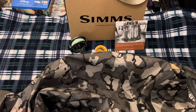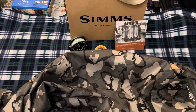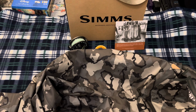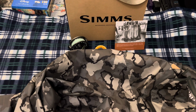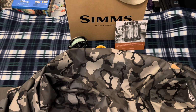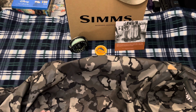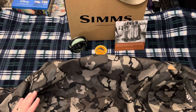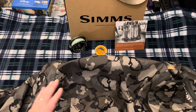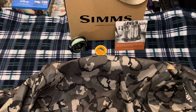Now these are going anywhere between, at the filming of this video, around $249, roughly $250. They've been running sales lately, but the size I needed was never available. So I kept waiting for deals to come through, searching the interweb, and I finally found a set in my size, in this particular pattern, this particular brand, the Simms Tributary.